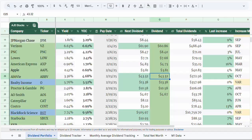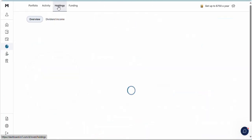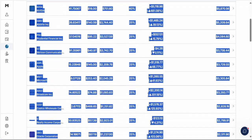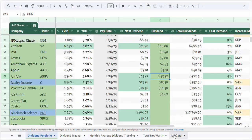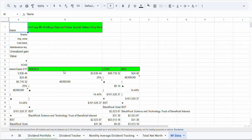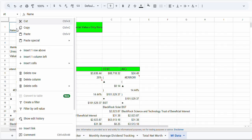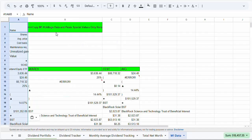So let's go ahead and we're going to grab that data from M1. We'll go to the Holdings tab. What I do is I grab everything starting from the name column. Grab that data. We'll do a copy paste onto my Google Docs spreadsheet into the M1 data tab, and it's going to update the three things. We can actually do it from here and show you. It's going to update the number of shares, cost basis, and average for those three positions where I bought more shares, which are Merck, O, and AbbVie. So we'll do a paste special into the A column.